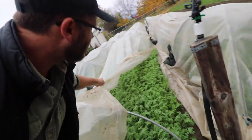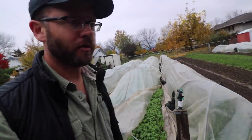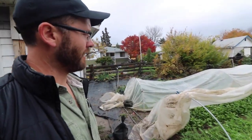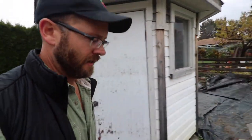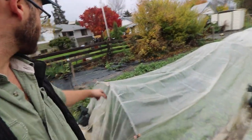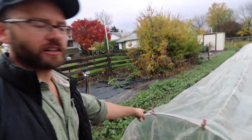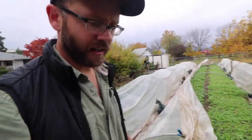But it looks like I've got a lot of red Russian to harvest here. I'll pull off that tunnel and crop it out. Well, we're done here. I got everything I needed. This bed of spinach is nice and prime. That'll be great next week for a really good spinach haul. I've also got another bed under here, and I've got carrots under there. Those will all be good winter crops.